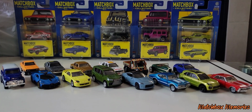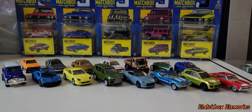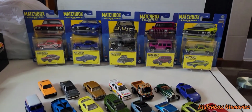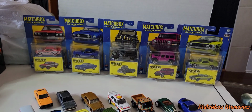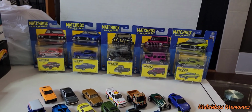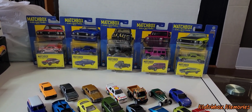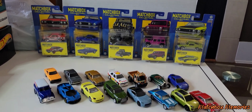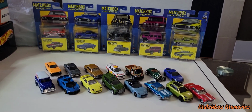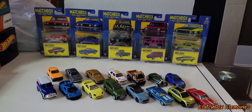We are going to have a look and a recap of all the 2024 Matchbox Collectors vehicles, including the final set of 5 vehicles that just showed up to my local Walmart. We will open those up first and have a look at those individual cars, and instead of comparing them to other vehicles I have in my collection, which I usually do with my unboxing videos, this year I figured we're in January 2025. What better time than the present to review the 2024 Matchbox Collectors lineup?